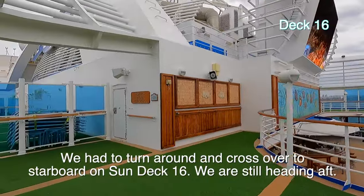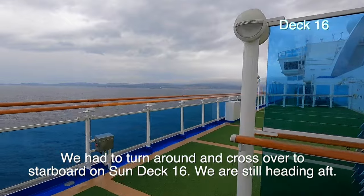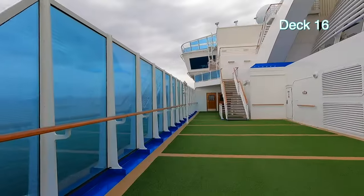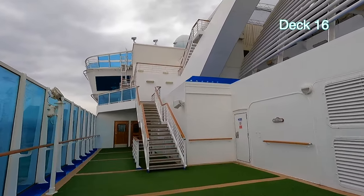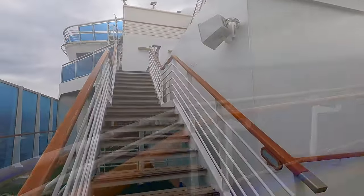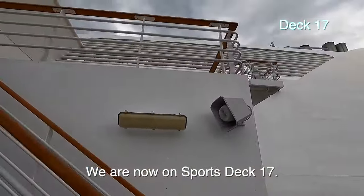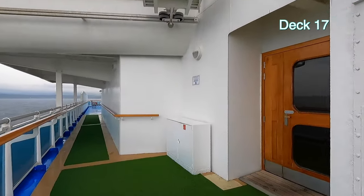We are still on sun deck 16, heading aft on the starboard side. And later, they have chairs to put out here. So here's another stairway, just like on the other side, and we'll go up there. But then we're gonna come back down here. And there's another one, and it leads all the way up into there, which is the sports court. It's also a door leading in.